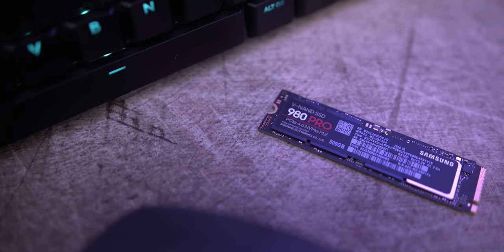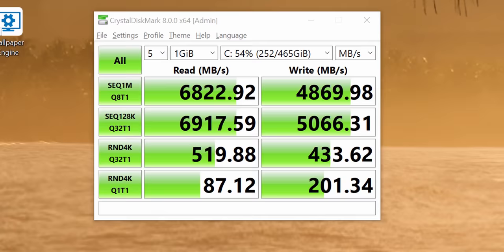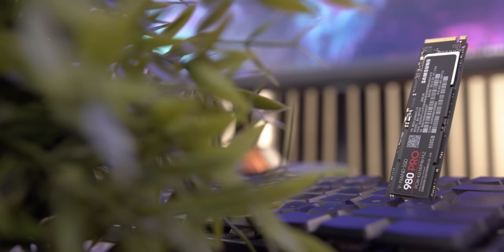The main caveat is that you are going to need a B550, an X570, or the upcoming Z590 motherboards, or at least an 11th generation chip and a Z490 motherboard. This drive is the 980 Pro, and it's the fastest Gen 4 drive that I have on hand. Sadly, it is only a 500 gigabyte version, so it is gonna muck up our test ever so slightly.